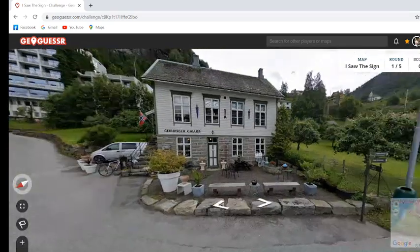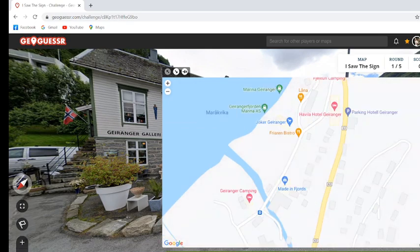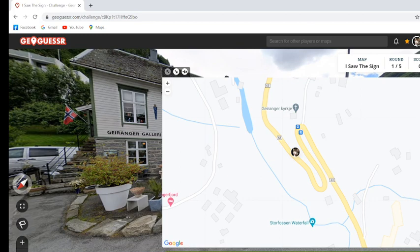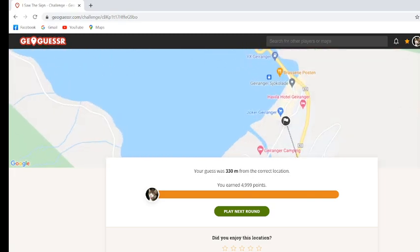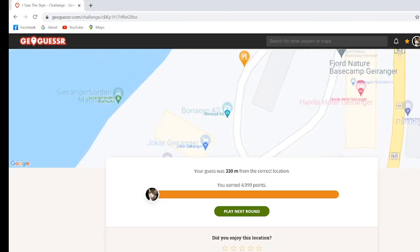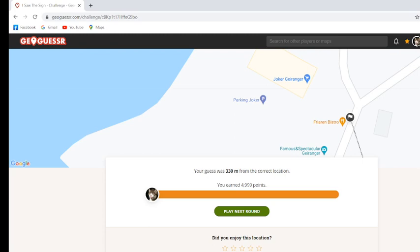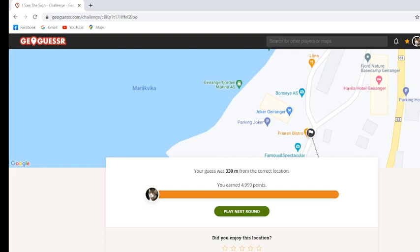Okay. So we return to start. It was in front of the Geiranger Gallery. Yeah, it looked like it was farther. Yeah, it wasn't right in the port area, right? It was farther up. Oh no, it wasn't. Okay. It was right there. Okay, so oh, there's the hotel. Fjord Nature Base Camp. Okay, Joker. Yeah, so that must have been the name of the grocery store.